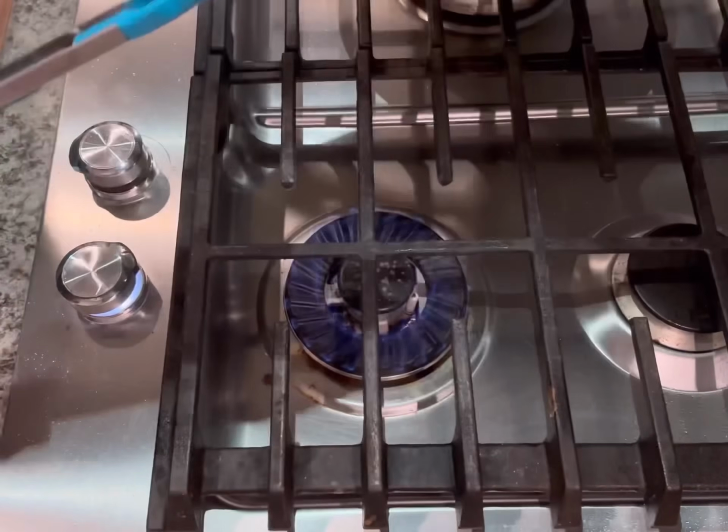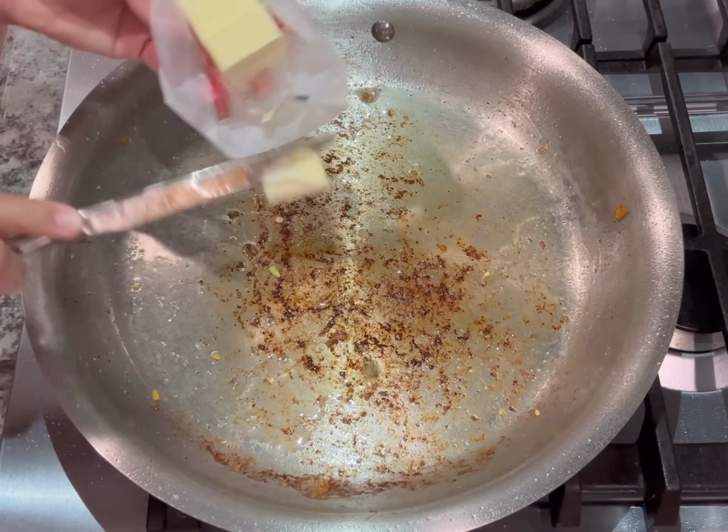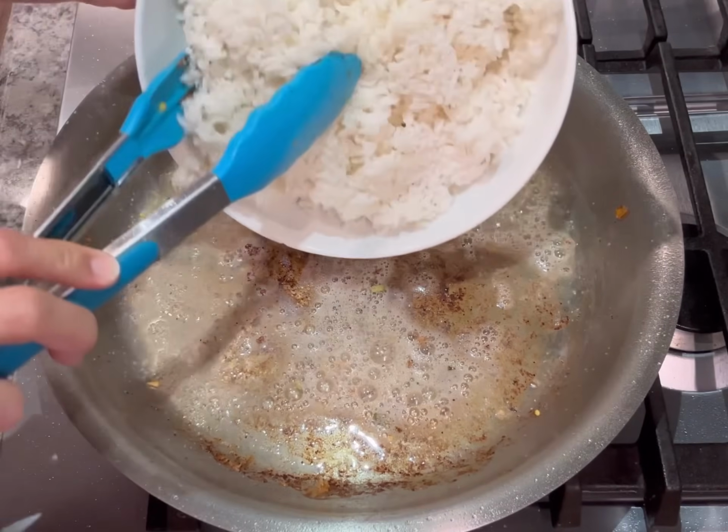I'm just going to warm those through. They only take a few minutes to do that. Then I'll set those aside with the chicken as well and add a little bit of oil and another tablespoon of butter. Butter really adds a ton of flavor to this dish.